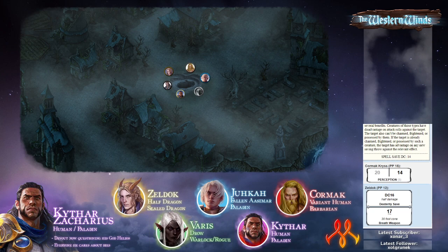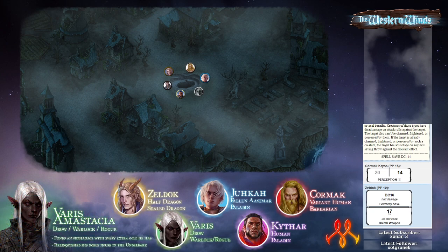Okay. So I will. All right, I'll hold that. Zeldok. Actually, sorry, jump back up to initiative. Cormac, what are you doing? Oh, I skipped a huge amount of people. My bad.